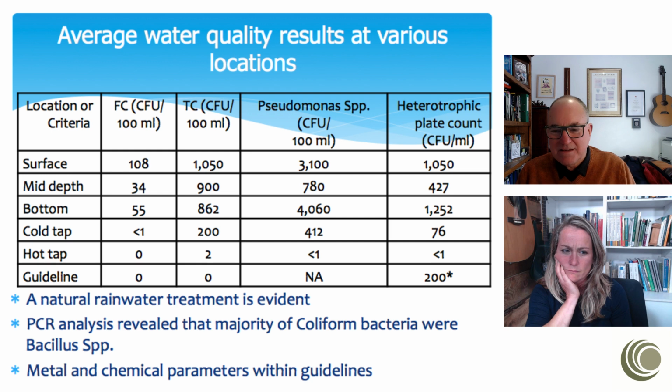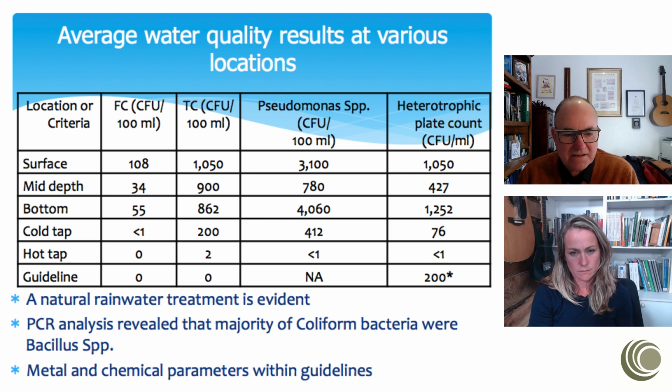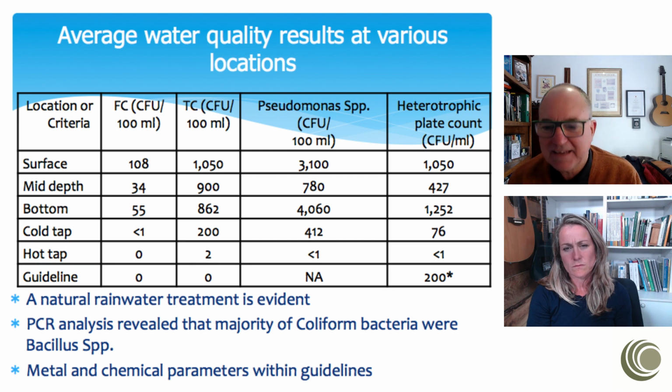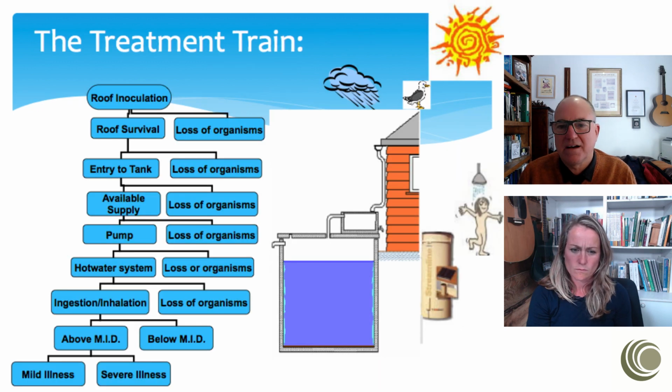We used DNA analysis using polymerase chain reactions, and that revealed that the majority of the coliform bacteria we found there was actually Bacillus species, which is a ubiquitous soil bacteria that is relatively harmless. So water tests we use in utility mains water supplies aren't very good in environmental waters because they use environmental bacteria as surrogates to indicate there might be something harmful there. They don't directly measure anything harmful. We'll talk about that further in the course as well. And all the metal and chemical parameters were within the guidelines at this site.